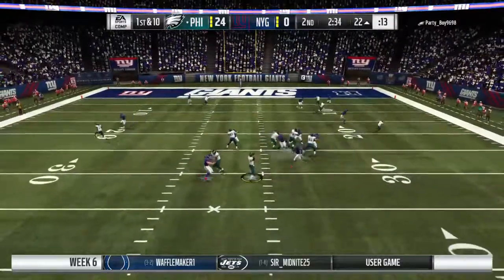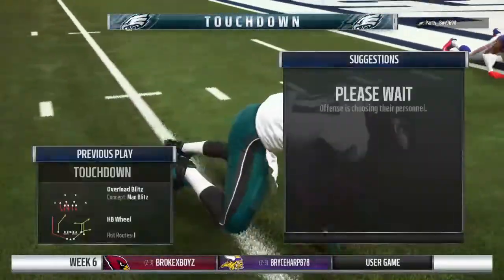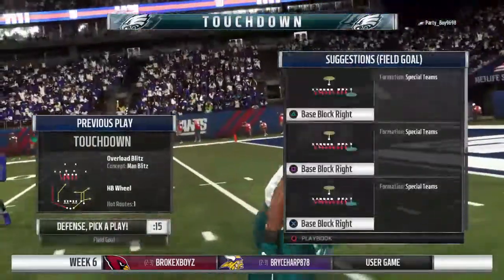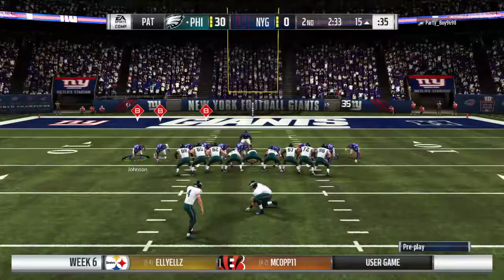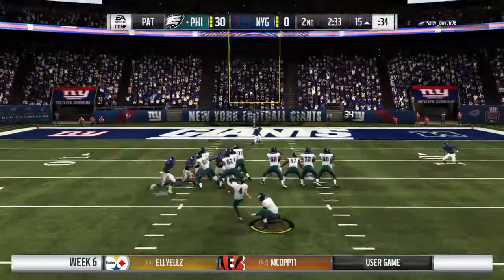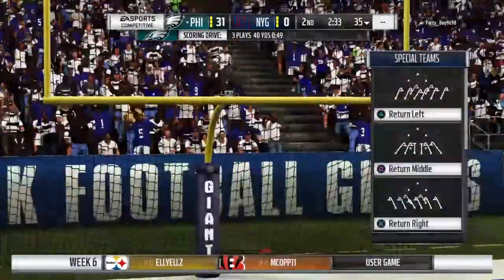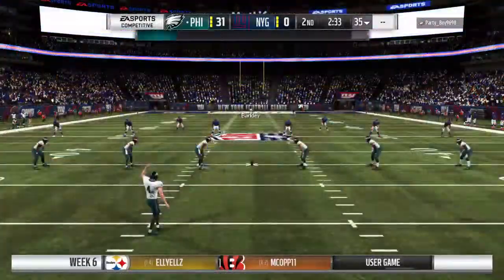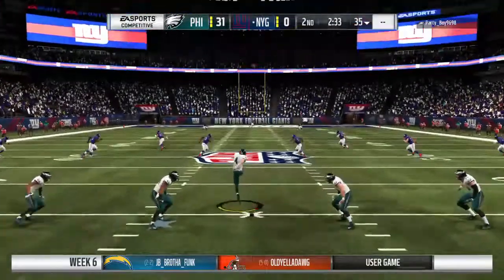On 1st and 10, here's Wentz. And he is into the end zone. Touchdown, Philadelphia. Carson Wentz with 2 first-half touchdown passes. And the Eagles are pouring it on. Elliott good with a PAT. And a route is on here in this first half. Elliott now to kick this one away.